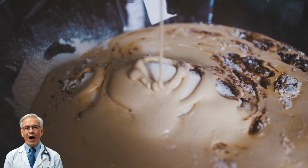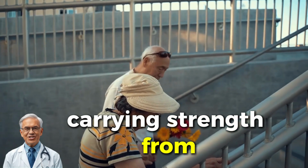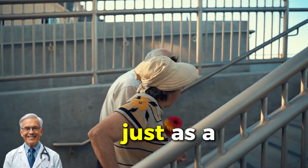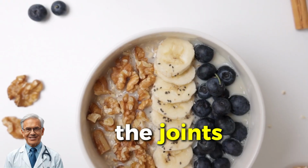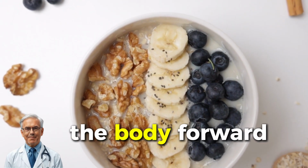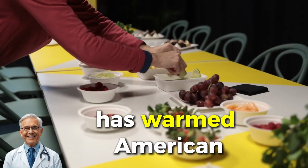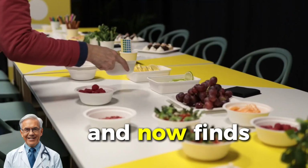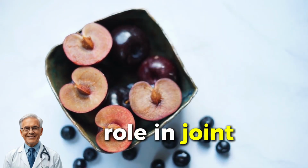Number 6, bone broth. Think of bone broth as a bridge, carrying strength from the past into the present. Just as a bridge supports travelers across a river, bone broth supports the joints, giving them the resilience to carry the body forward. It is both nourishment and memory, a food that has warmed American kitchens for centuries and now finds validation in scientific studies for its remarkable role in joint health.